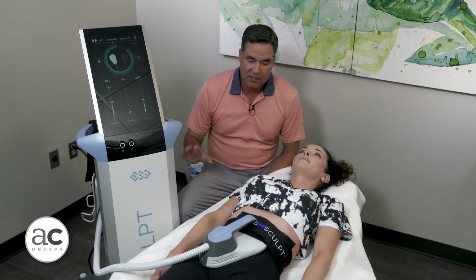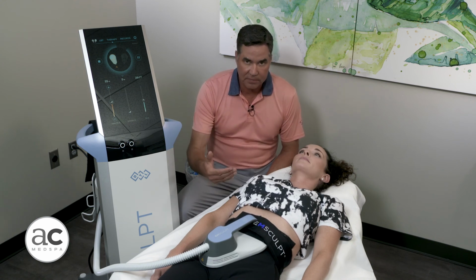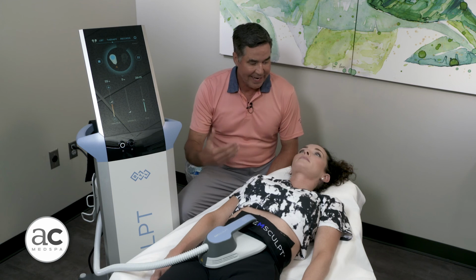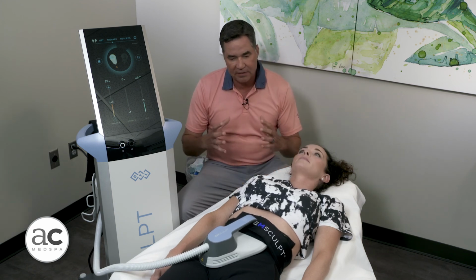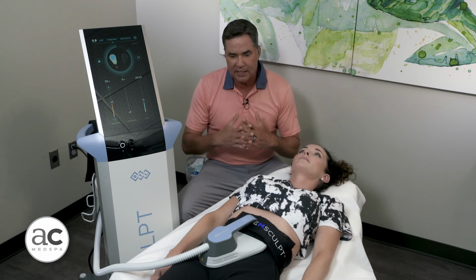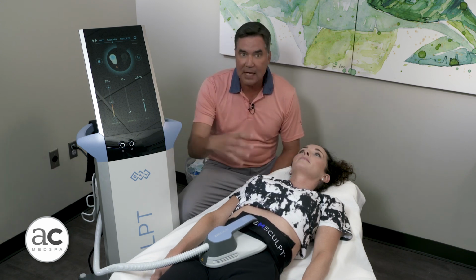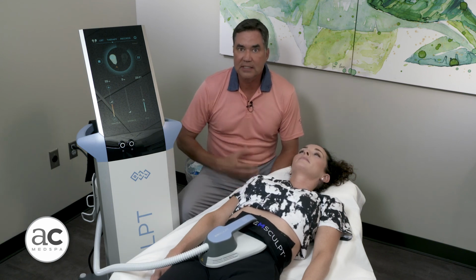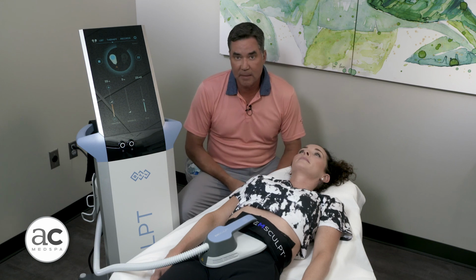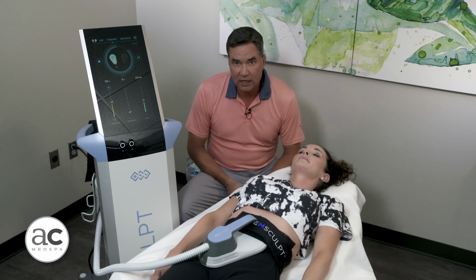So the other thing about this device in the clinical research, it showed after doing a series of treatments that people lost 19% of body fat. And so we kind of believe that, or we do believe the Cool Sculpting is a more dramatic result for body fat, but one of your side products of this treatment is the fact that some people are seeing a decrease in body fat as well as increasing the muscle. So we're very excited about Emsculpt. It's been a great addition to our clinic.